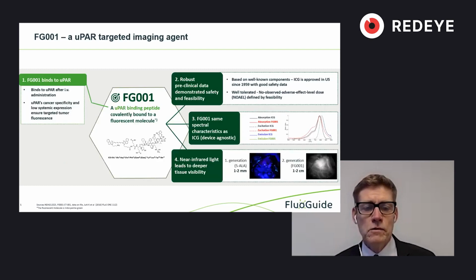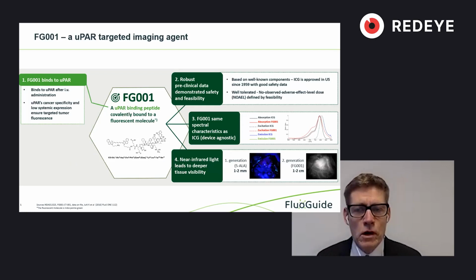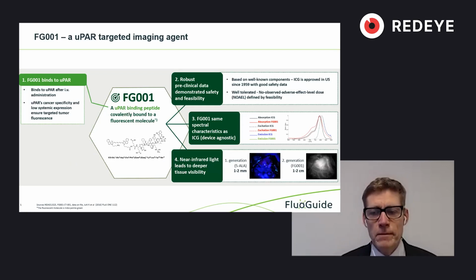FG001 is a product that consists of a peptide that binds to UPAR, and has the UPAR-specific characteristics. Andreas will tell more about that. But the coloring molecule, ICG, is also very important. It's known to be extremely well tolerated. It has the same spectral specifications as ICG, meaning that it works on the same equipment. So if equipment can see ICG, it can also see FG001.